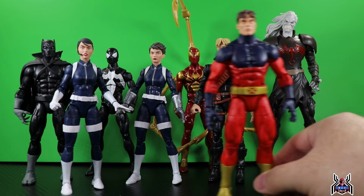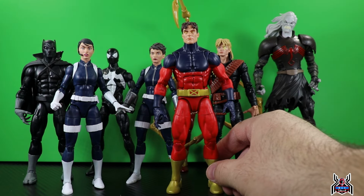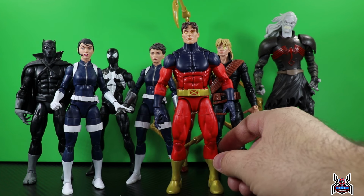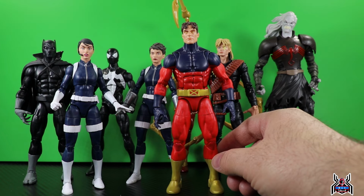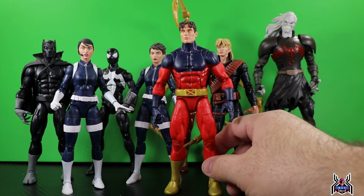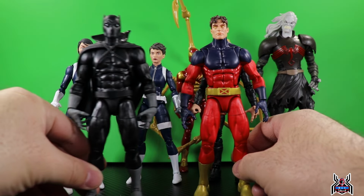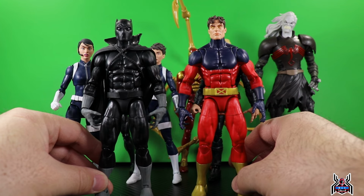Vulcan is in the honorable mention simply because he introduces the new base body that is to replace Bucky Cap, which is still being used as revealed with the Dr. Spectrum figure. But Vulcan, it's a very good body. And then you actually have Black Panther on my honorable mentions list because it's the best comic Black Panther figure. So it's awesome what they can do with the Vulcan body.